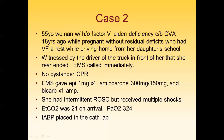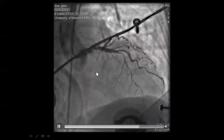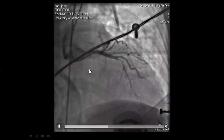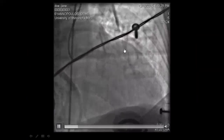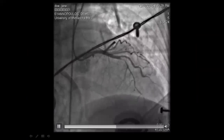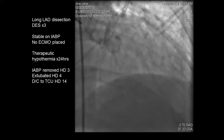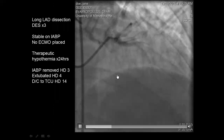End-tidal is 21. PaO2 is 324. This obviously is excellent. You don't get that on normal people without supplemental oxygen. And then she got a balloon pump. She never actually did get ECMO. Turned out her function was so good initially, and you could see pulsatility, that she never did require ECMO. But what she did have is an LAD dissection. Spontaneous dissection, no coronary disease anywhere. Wired the dissection with Lucas going, and stented it up in the office.